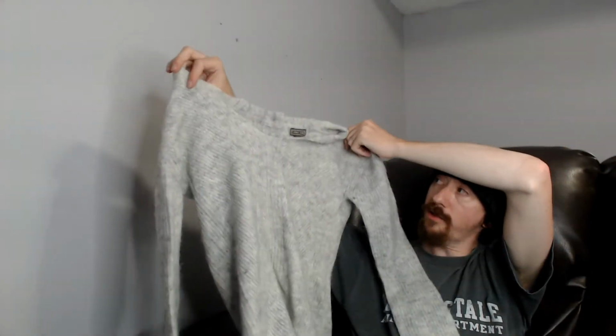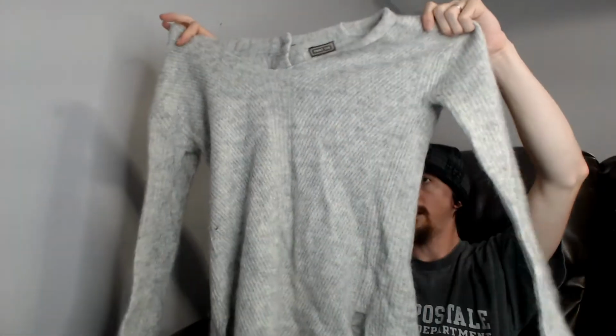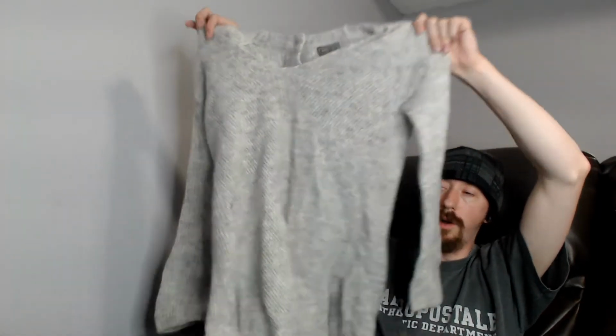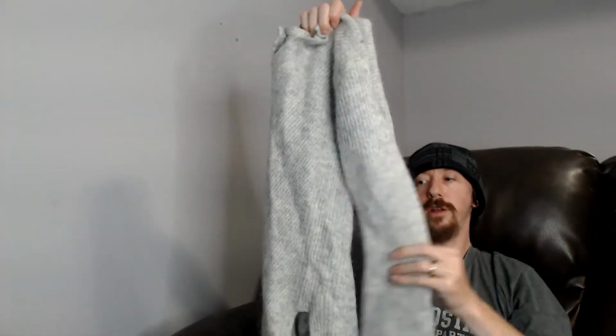Up next is a Point Sur sweater. This sweater is unique in that it buttons up in the back. Other than that, it's a gray sweater. I'm not familiar with this particular brand, so I don't know how well it'll do, but we will see once it starts to get a little bit colder. And as an aside, most of the stuff in this video is going to be the heavier stuff that we will probably end up relisting in the winter.